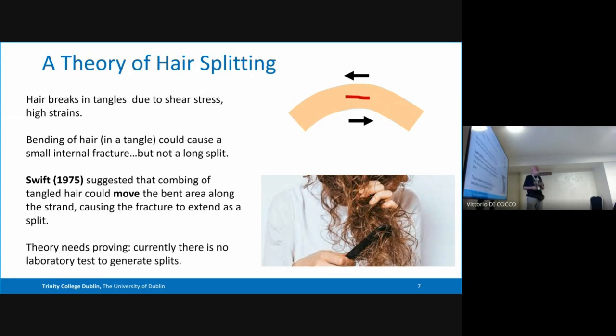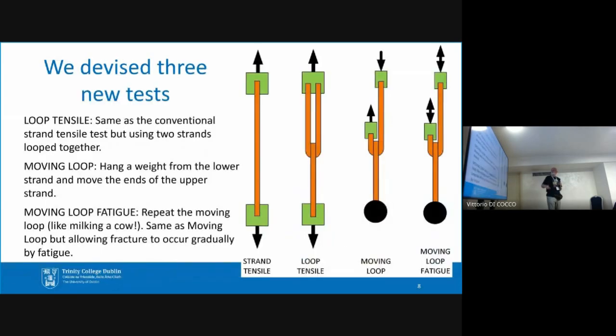Same as we heard also this morning in this room about failures in composite materials. So that's the theory, but it was never really put on a proper theoretical basis, and crucially, nobody really designed an experiment where we could create the splitting in the laboratory. Which is really what we've been doing. So we devised some new tests.